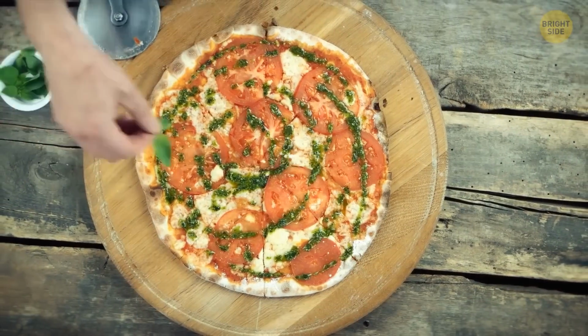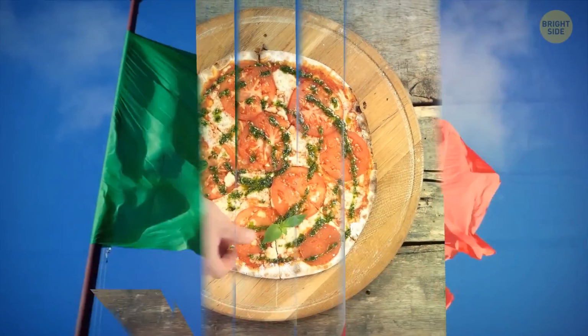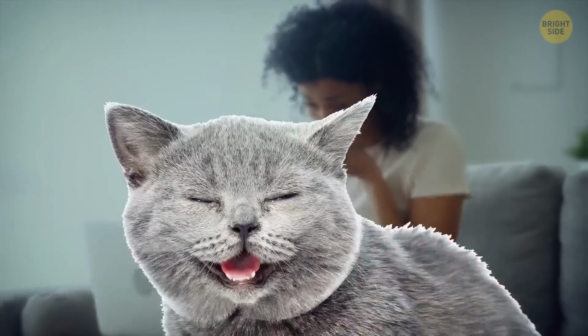A margherita pizza has tomato, mozzarella, and basil on top to represent the colors of the Italian national flag. A delicious random fact.